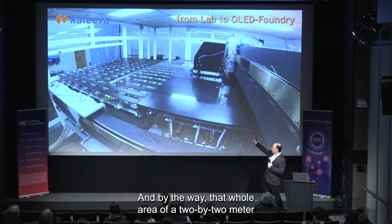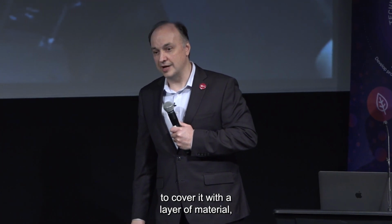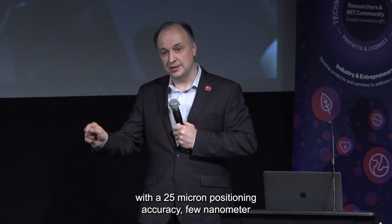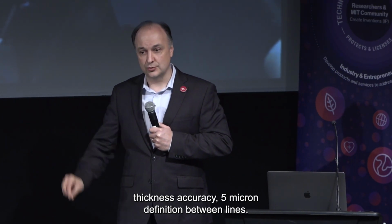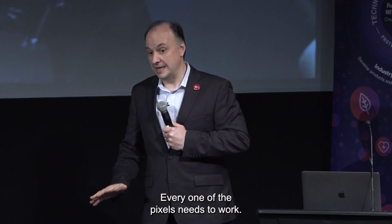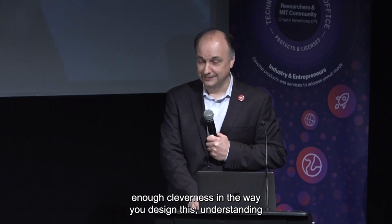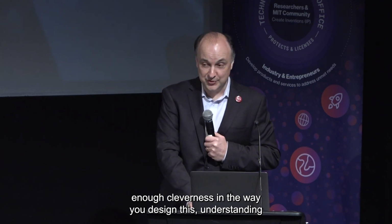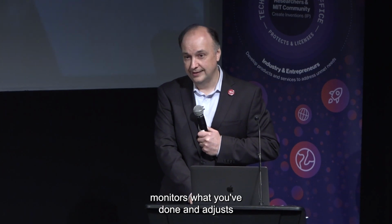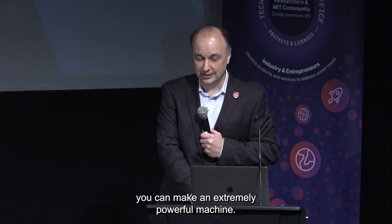And by the way, that whole area of a 2 by 2 meter piece of glass, you have 75 seconds to cover it with a layer of material. With a 25 micron positioning accuracy, few nanometer thickness accuracy, 5 micron definition between lines. Every one of the pixels needs to work. Sounds impossible, but if you have enough cleverness in the way you've designed this, understanding of materials, and also software that continually monitors what you've done and adjusts on the fly for the errors that you make, you can make an extremely powerful machine.